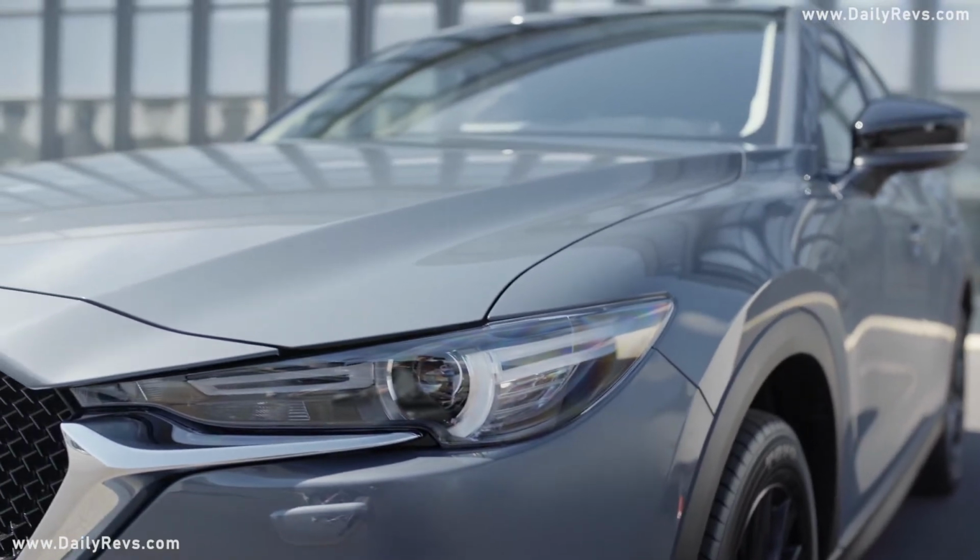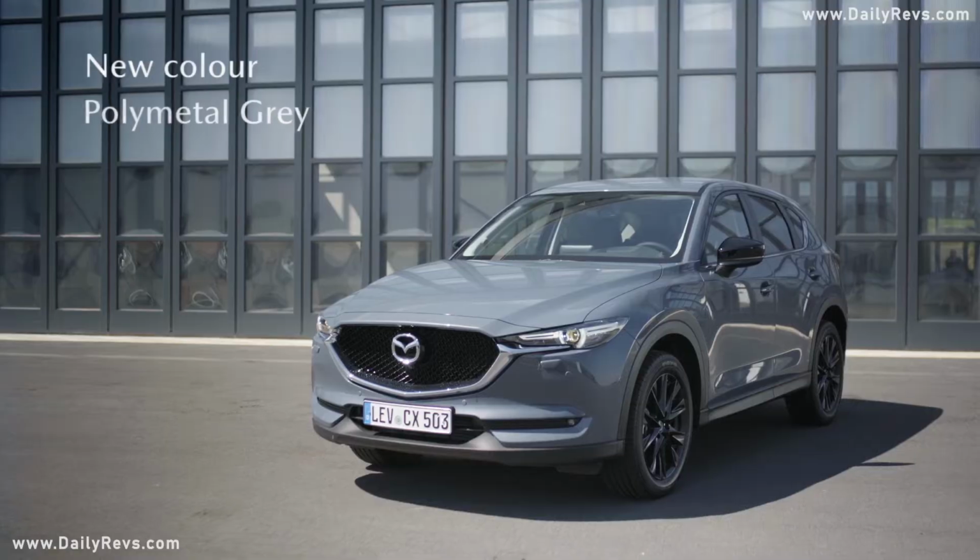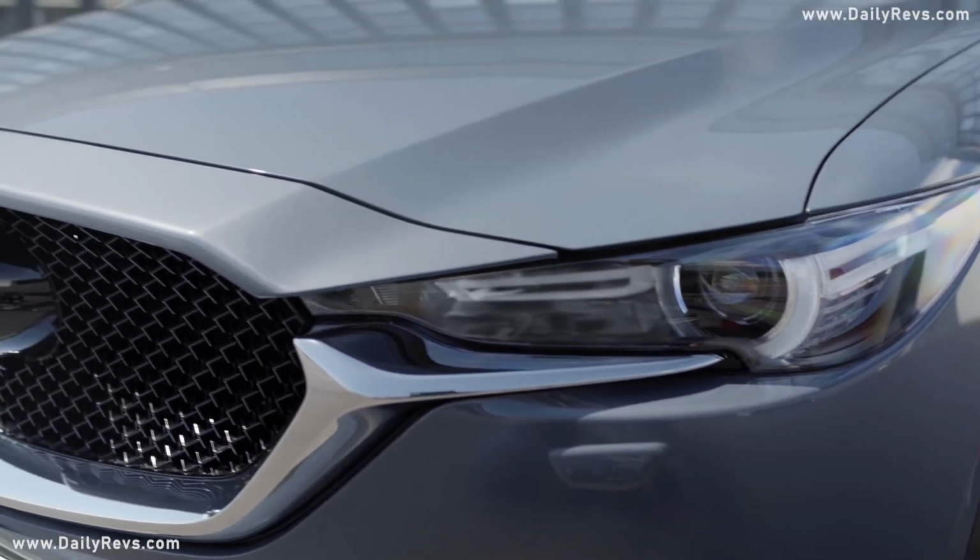Polymetal grey is a very interesting color. If you take it outside, it really comes to life. So it turns from grey into bluish, and again, it's a color that brings out the surfacing and the shapes of the car.